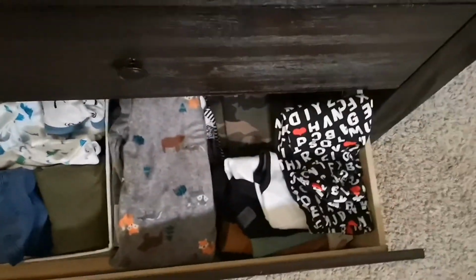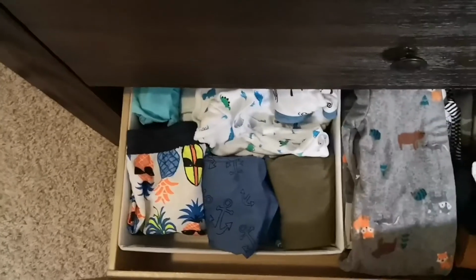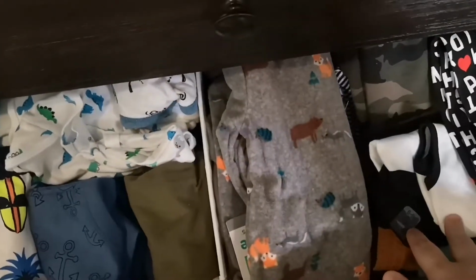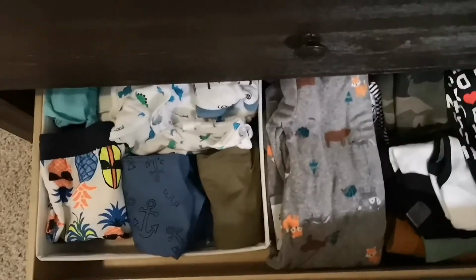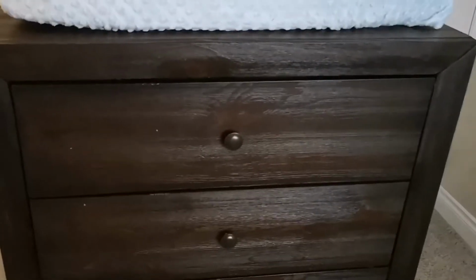And then this is his next size up clothes that he's going to fit into very soon. He is very, very tall. So we just have 6 to 9 and 6 to 12 clothes in here. And yeah, he doesn't have too many clothes. These are pretty much all the clothes that he has until he's 2 months old. We do need to grab some more, so they just fit in here for now. It's just the easiest place to keep them for right now. And that's it. That's all we keep in his dresser. It just makes the most sense to us, and it's not overcluttered.